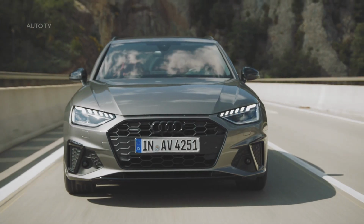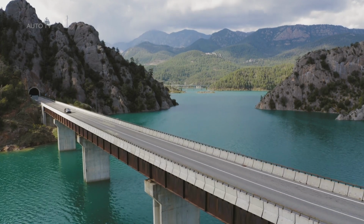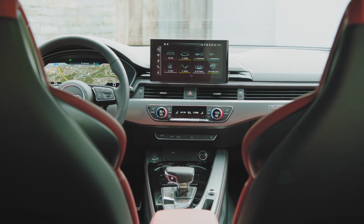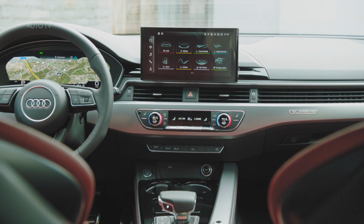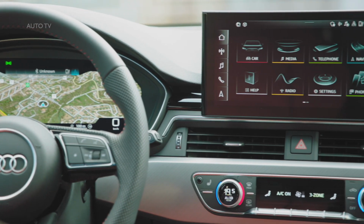Perhaps the biggest news is the expansion of electrification throughout the A4 line. In European markets, Audi will offer 6 turbocharged engines ranging from 110 kW to 255 kW, and 3 of those powertrain choices will feature 12-volt mild hybrid systems. That sort of includes the new diesel-powered S4. We say that because the higher-spec Audi actually incorporates a 48-volt mild hybrid setup with its 3.0-litre turbocharged oil burner.